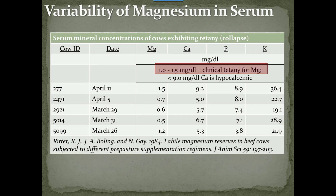All right, so here we've got some results of a study where we're looking at cows that indeed, here are 5 different cows that indeed showed a tetany event, clinical signs of grass tetany, the date at which those signs were displayed, and here I have highlighted the serum level concentrations, the threshold that's required for an animal to, when they're below 1 to 1.5 milligrams per deciliter of magnesium, that animal will be showing tetany signs in combination with a calcium level less than 9 milligrams per deciliter.